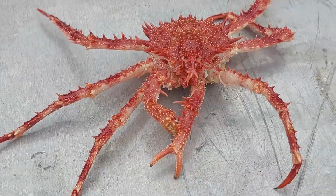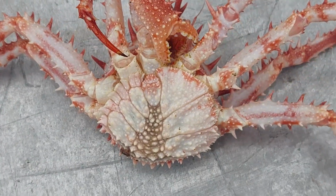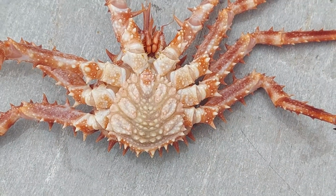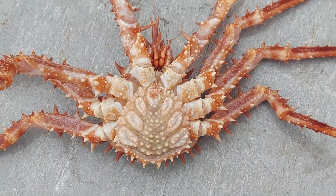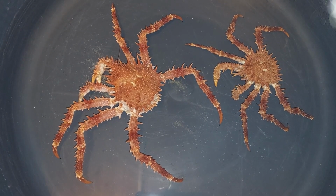Like with many other crabs, you can tell the males and the females apart by the width of the flap on its underside. Wide flap is female, while thin or narrow flap is male. Here they're waiting to be added to the tank.